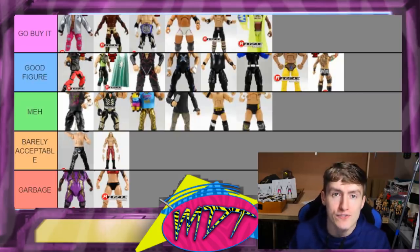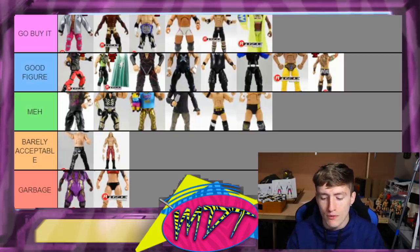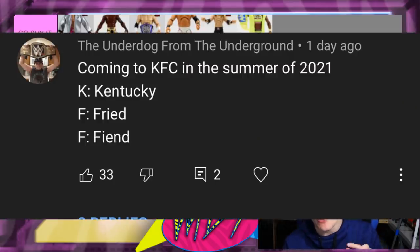And that is it for your ranking of the Chase variant WWE Elite figures. I gotta get into the random shout out real quick before I forget, because I forgot the last couple times. This has got to go to the underdog from the underground, who says, coming to KFC in the summer of 21, Kentucky Fried Fiend, KFF. That was a pretty good comment. I could not not shout that out when I saw it. The underdog from the underground, Kentucky Fried Fiend.